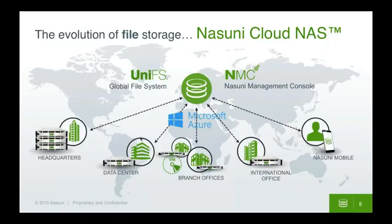So this is the set of problems that Nasuni Enterprise File Services, Nasuni Cloud NAS, seeks to address. By working with public cloud storage platforms like Microsoft Azure, as well as private cloud object storage platforms, we are able to produce a single global file system. We call it a unified file system. That's what we've created. It's called UniFS, hence the name of the company, NAS, Uni, Nasuni. We give you a single pane of glass, the Nasuni Management Console, which lets me manage all of the file storage for all of my offices as if it was one big filer. That could be stuff that's in New York, London, Paris, Munich, Uzbekistan, or Peru.